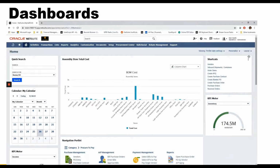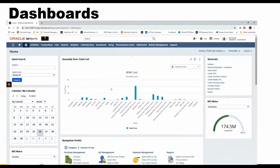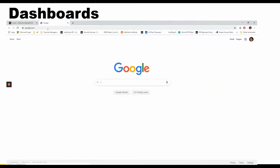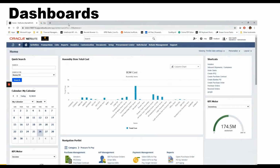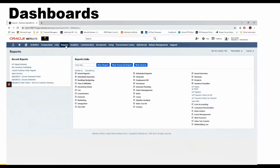Also, you can see in the top right corner, this is our role, and we can change that in the top right corner. We can also add shortcuts in this portlet. So I can, for example, add a shortcut to Google. So I'm just going to demonstrate how to do that quickly here. So now if I click on Google, it will open up in a new tab. So for example, if you want to add a link to your bank, you can actually add it here. Again, these dashboards can be published to any role and any user. So I'm going to click on report section.